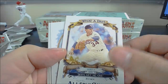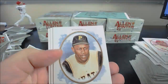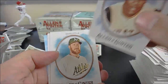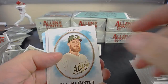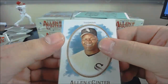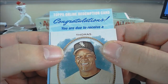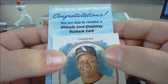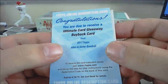Nolan Ryan, what a day. Paris Locks, Black Mini. Baseball spot. Willie Stargell, short print. Pirates, number 349. All right, good luck, guys. Let's see what it is. Oh. Tom, congrats, buddy, finally.